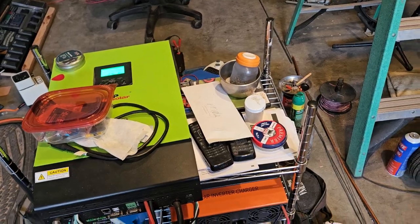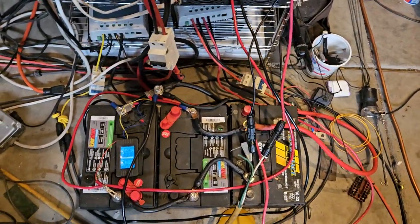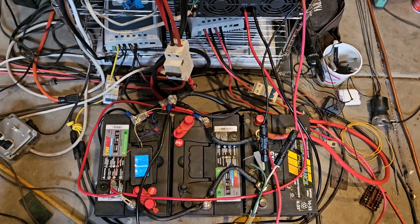Are these batteries here? I know this looks like a mess. Anyway, these batteries here have actually been doing quite well.